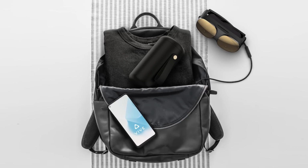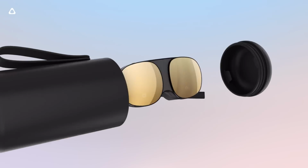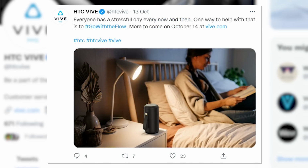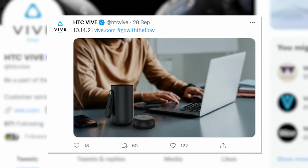The Flow is a headset designed to be taken with you on the go, and it fits nicely into a sleek metallic carry case. This optional carry case is what HTC have been teasing in Twitter posts over the last couple of weeks. I have to be honest, when I initially saw these teases, it looked to me like a drinks container that could be tracked in VR. And honestly, if that was the case, I would have definitely bought one. I mean, who doesn't want to track their coffee or beer in VR? But I digress, back to the specs.